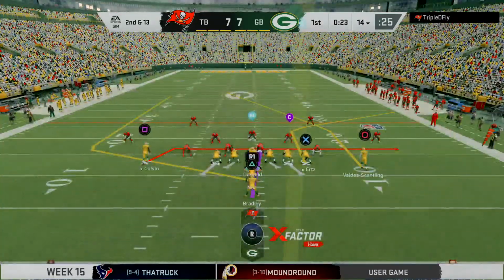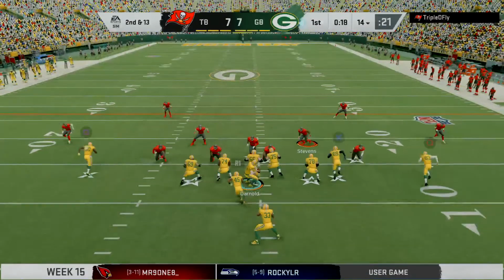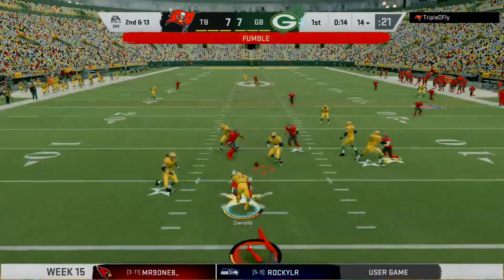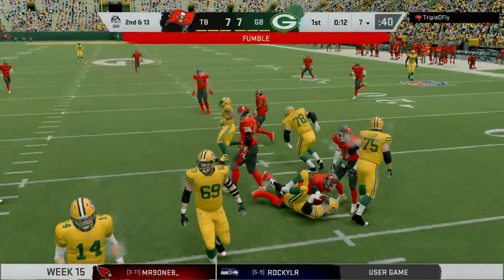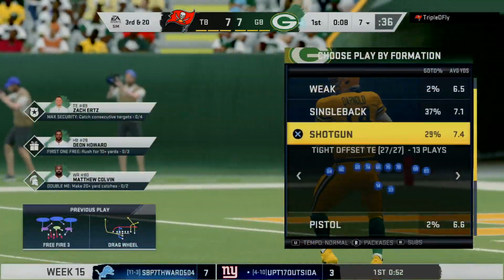A 3-yard loss to start the drive. They'll look to make that up and then some on 2nd and 13. Here's Darnold. Darnold, he lost the football. Sack, baby! Sack, baby!